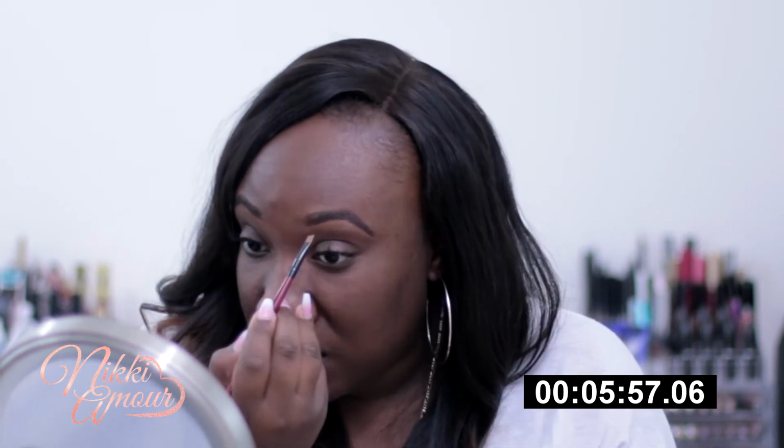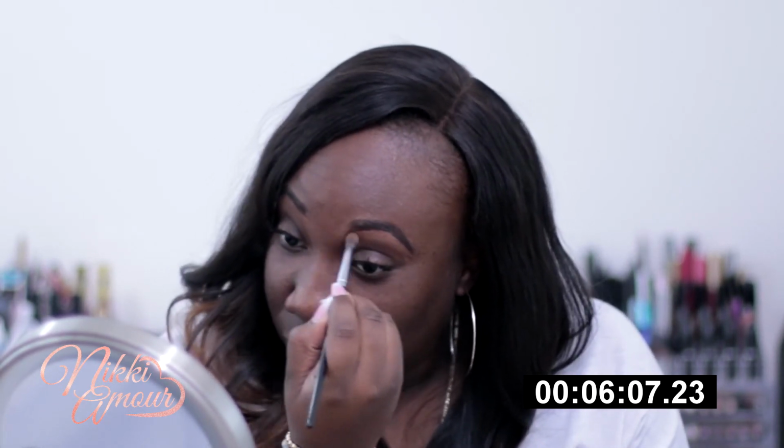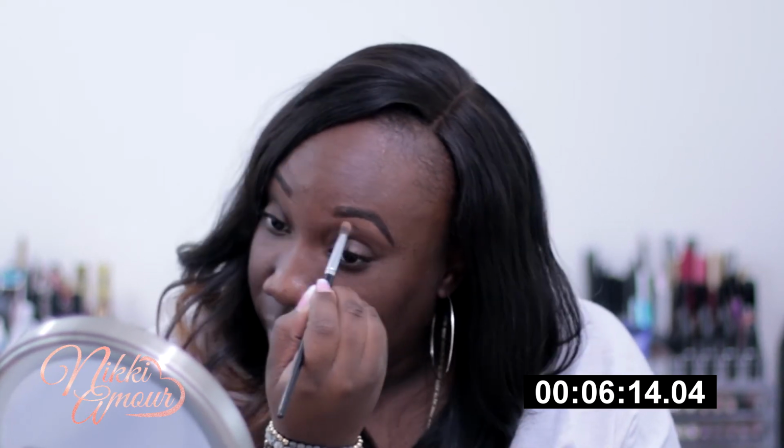And like I said, I don't use a lot of the concealer, especially since I don't have on foundation or anything else. I don't want it to look like I have on makeup. I want it to just look natural. So I'm just blending all of that out.